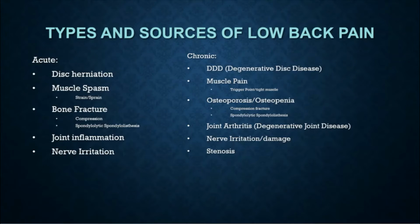And last, we have stenosis. Stenosis simply meaning closing of an area, whether that's the spinal canal or the foramina where the nerve roots come out.